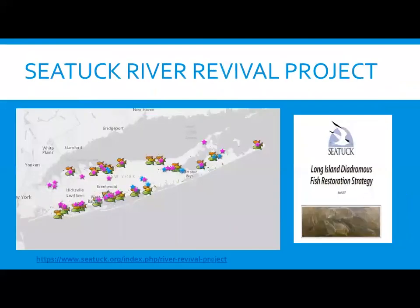There are fish passage restoration projects going on across Long Island, and Seatuck Environmental Association has been working really hard to create this nice online interactive map that shows where fish passage projects on Long Island have been completed and habitat has been restored, and also where barriers remain and where we still need to do fish passage projects. And the little fish symbols that you see around the map are places where we have confirmed alewife sightings. So we know alewife are coming into those tributaries.